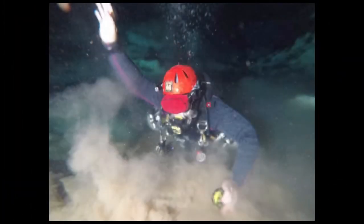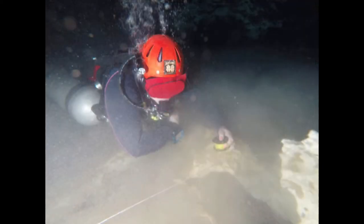Lost line drills was probably one of the most challenging aspects of this course for me. Being blind and being taken away from my line and having to use the skills I was taught to get back and to find it. What a relief. There's nothing that feels as wonderful as when you reach your hand out and hit that line.